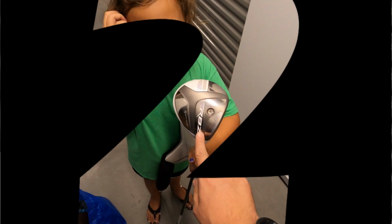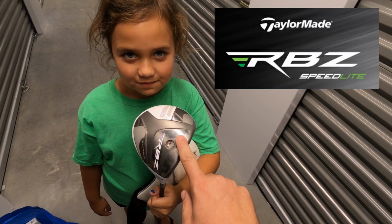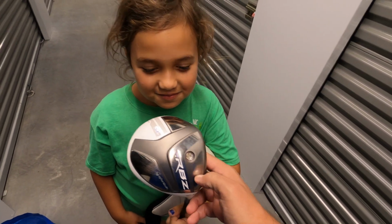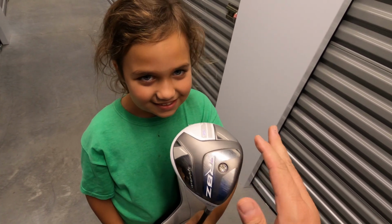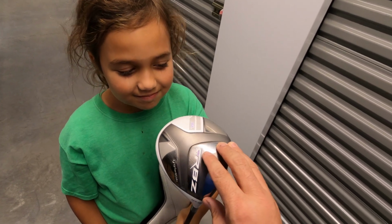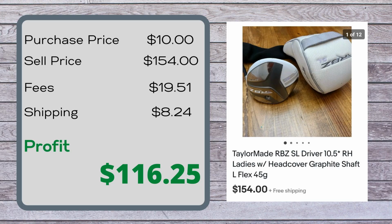So if you ever see this RBZ and TaylorMade on a golf club, you definitely want to look them up. This stuff can go for some crazy money. This is actually a woman's club. It's a TaylorMade RBZ SL. Paid $10 for this along with a set of clubs and a bag at a garage sale. So I pulled this out, listed it, and it sold for $154 for a used woman's golf club. Not too bad.